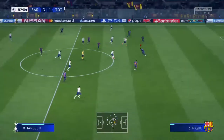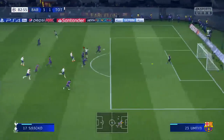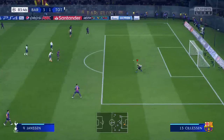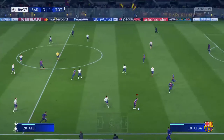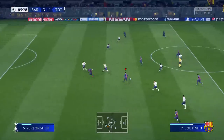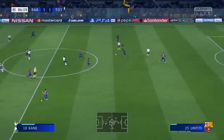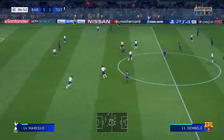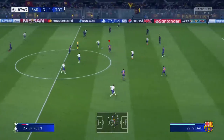Christian Eriksen now. Janssen has it. Now, what can he do here? Goalkeeper's ball every day of the week. Jordi Alba. And now Coutinho. And it's a case of just 5 minutes left. And a throw-in forthcoming. Eriksen. Sissoko. In possession, Marcelo. Christian Eriksen now.